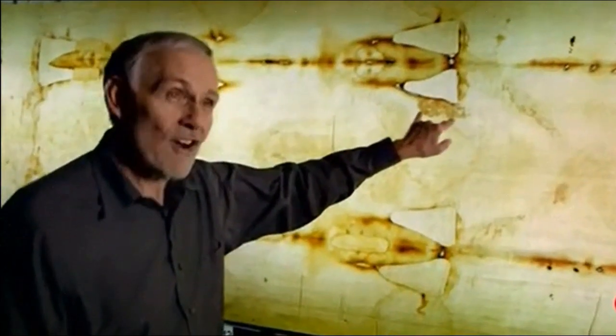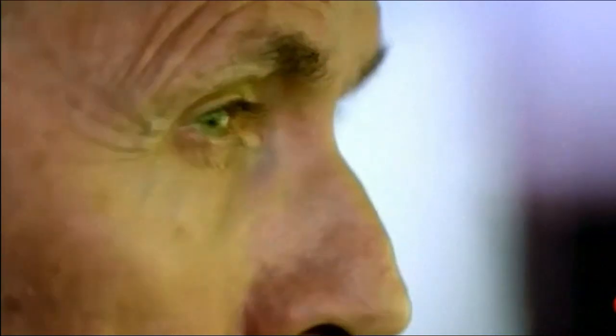Jackson and his team also wanted to investigate the dark marks that appeared to be bloodstains. So what we did is take microsamples from these bloodstain areas, which were then taken back to the United States for microchemical analyses. And the result was that these features are in fact blood. With no explanation for how the image was made and the apparent presence of blood on the cloth, Jackson looked to the Gospels to see whether there was a connection between the last day of Jesus' life and the shroud.